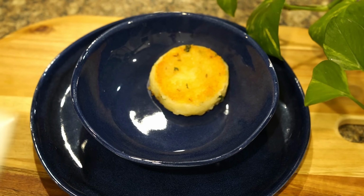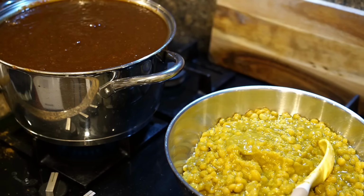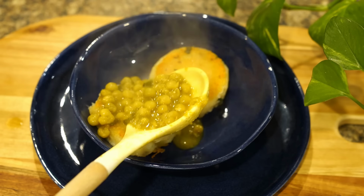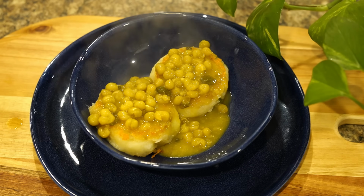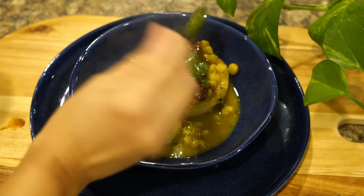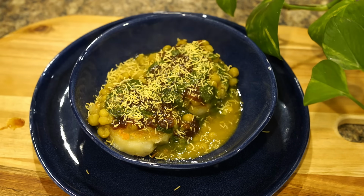I had everything that I needed. Boiled potatoes for the patties. I only had to season the boiled chanas, and I also have the fresh green chutney and date tamarind chutney to go with it. So it was as easy as bringing all the preps together to get the dinner sorted. I packed the same for my husband's next day lunch as well.